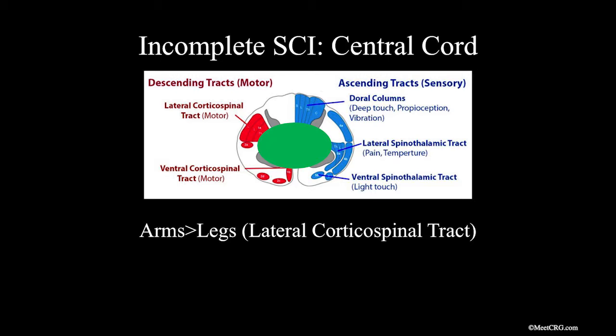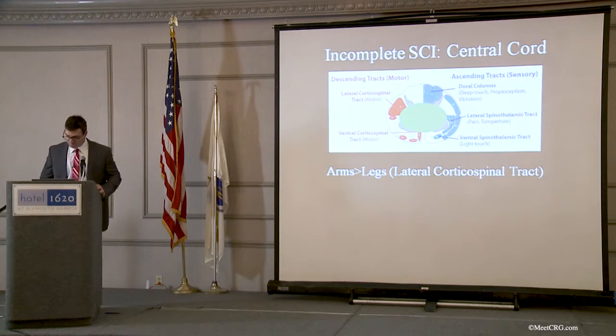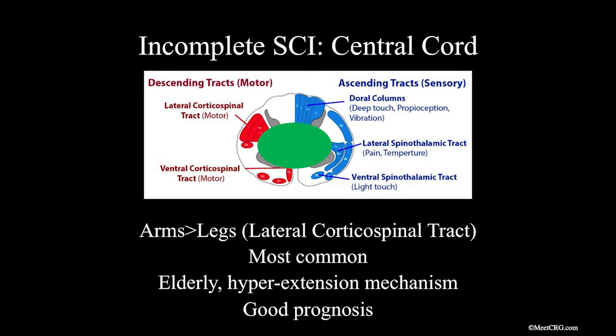Typically, this means that the arms are involved more than the legs, and the reason that's the case is within the corticospinal tract, the arm nerves are closer to the midline than the leg nerves. So if there is an insult in the central portion, you'll get arm involvement, but the legs may be spared. This is the most common incomplete spinal cord injury, and the prognosis is overall good.